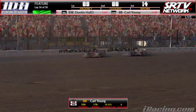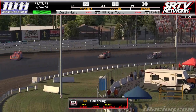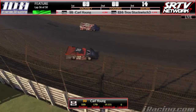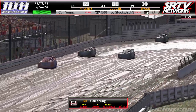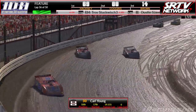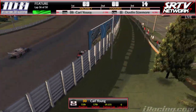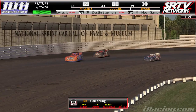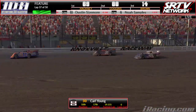Troy Stucklish not going to give up here, keeps throwing it down in there. Carl's going to stick to the high side, though. He's using that momentum and he likes it. And in the meantime, these guys are running down the 331 of Dustin Hall. Keith Hackney opened up his lead to 2.3 seconds.